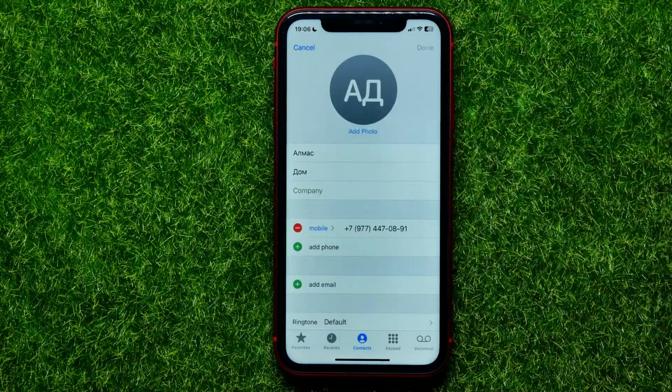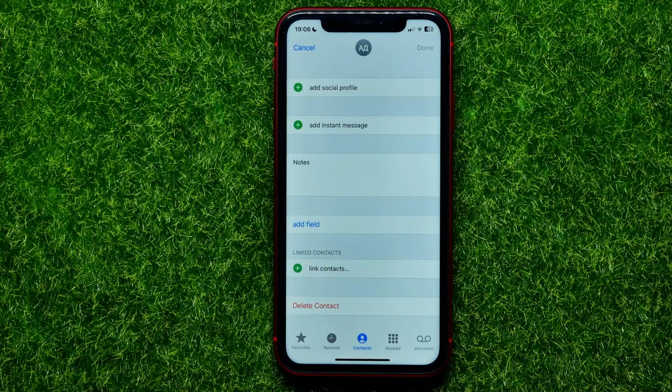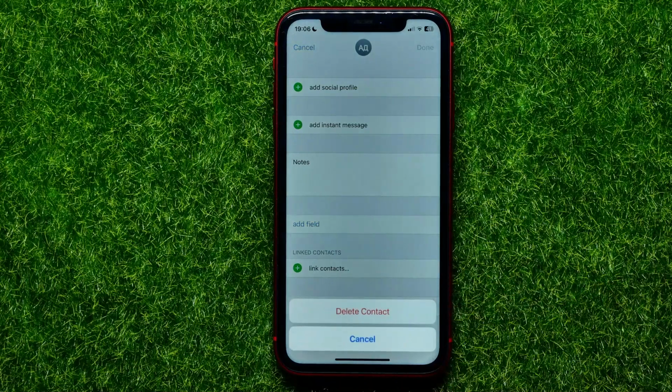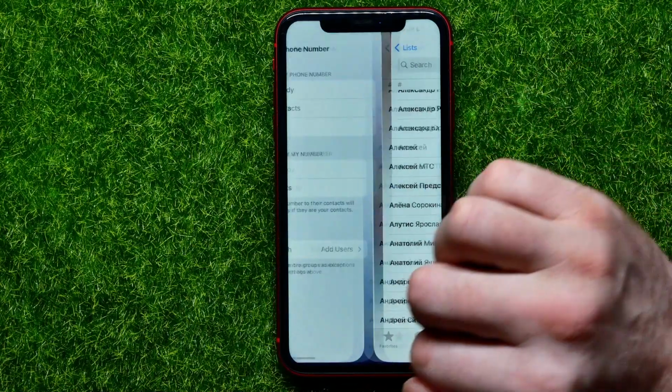right here on edit and then scroll down to the very bottom where you can easily find the delete contact feature. You can just tap on that and hit delete contact to remove it from your contacts book. And from now on that user wouldn't be able to find you on Telegram using your phone number.